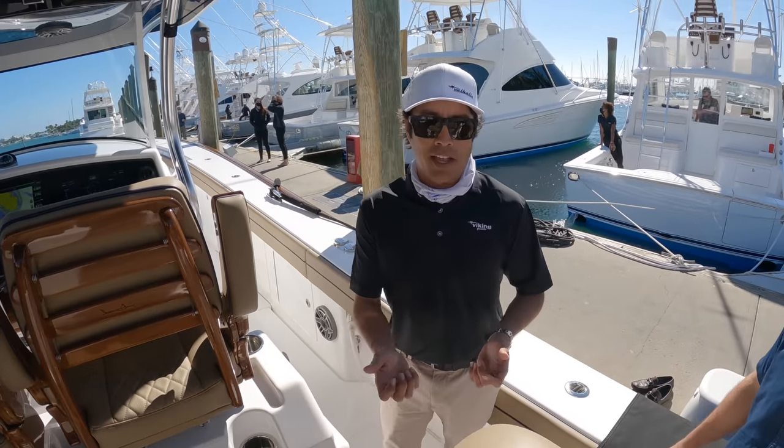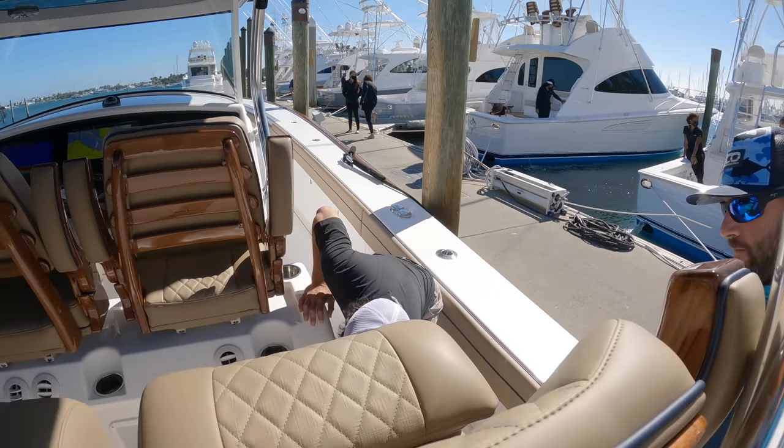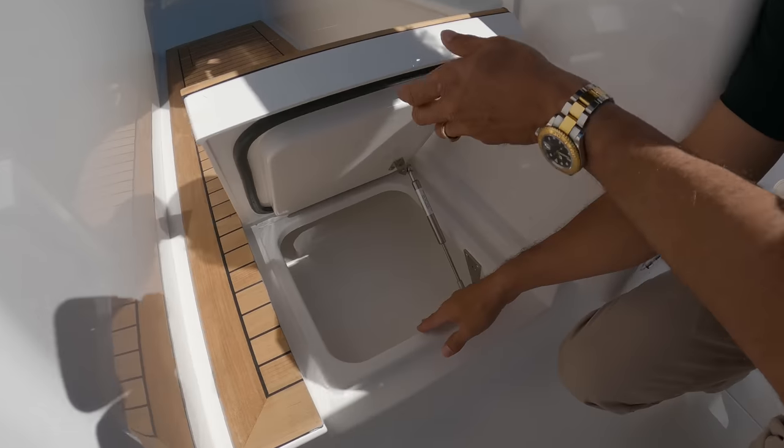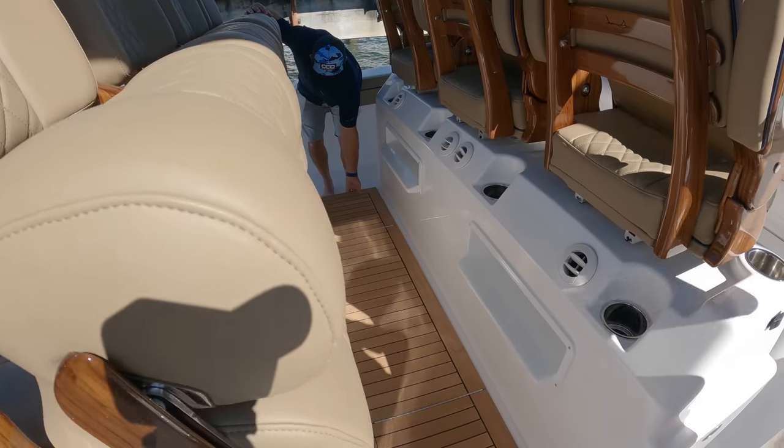When you walk into the salon, we have our refrigerated step cooler. We have that on here. This box is all refrigerated also, and then there's one port and starboard, just to hold drinks. That's comfortable.